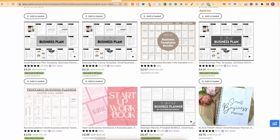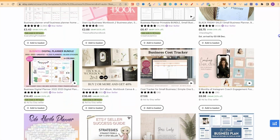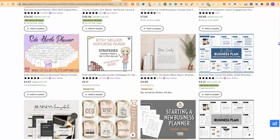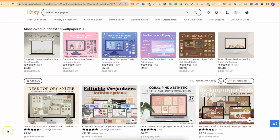If we take a look, we can see there's lots of business plans. There's business template bundles. So again, come through, take a look at this niche and start diving deeper. Niche number 10, phone and desktop wallpapers. Now I've just got desktop wallpapers pulled up here, but you can do this for phones, different types of phones, so iPhones, Androids, and then you can do your desktop wallpapers as well.